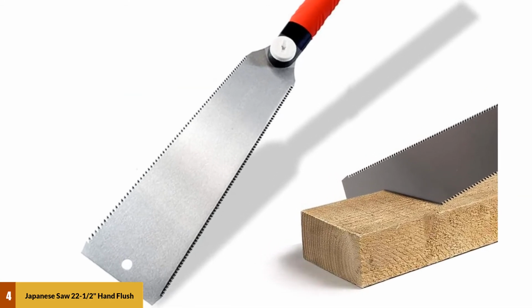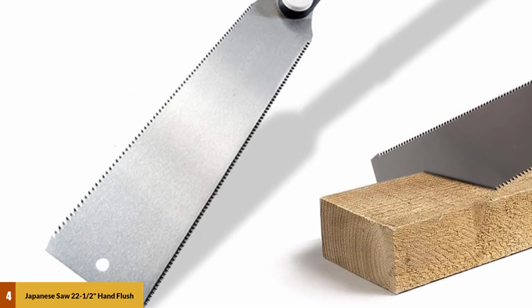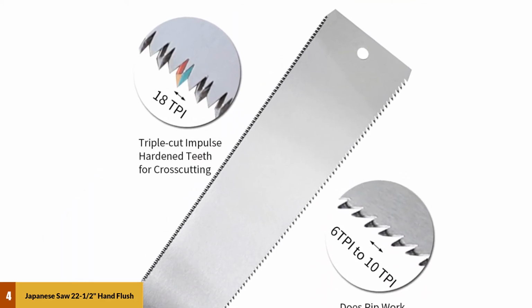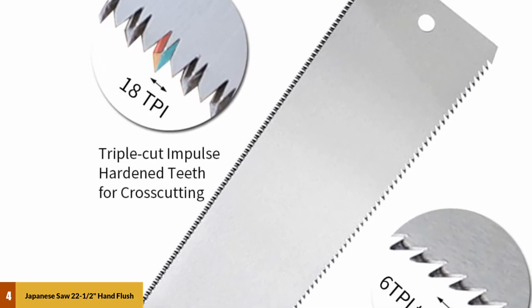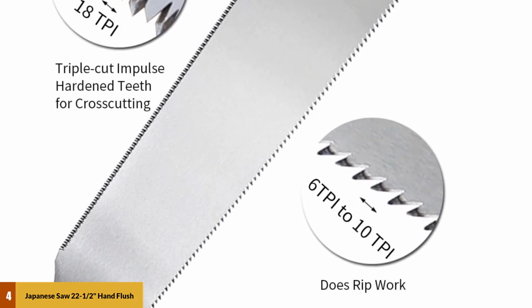A robust, durable universal saw for workshop or construction site, ideal for deep cuts both across and with the grain. One side for slicing, the other for cross-cutting. For all general woodwork activities, now you only need one saw. It's one of the best flush cut saws according to real users.